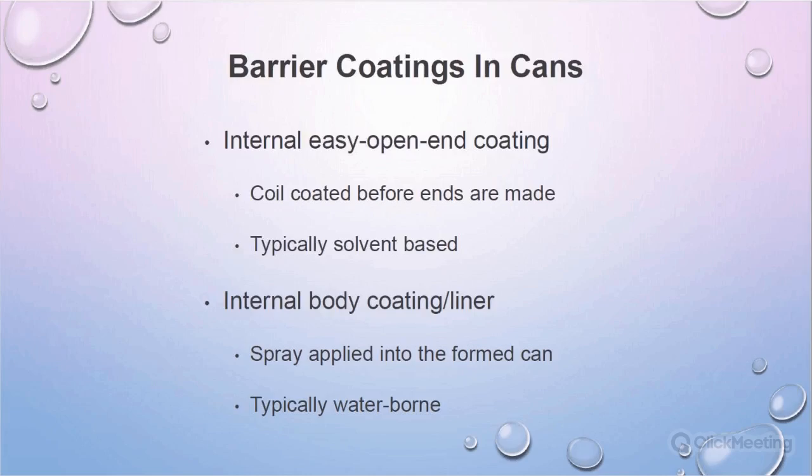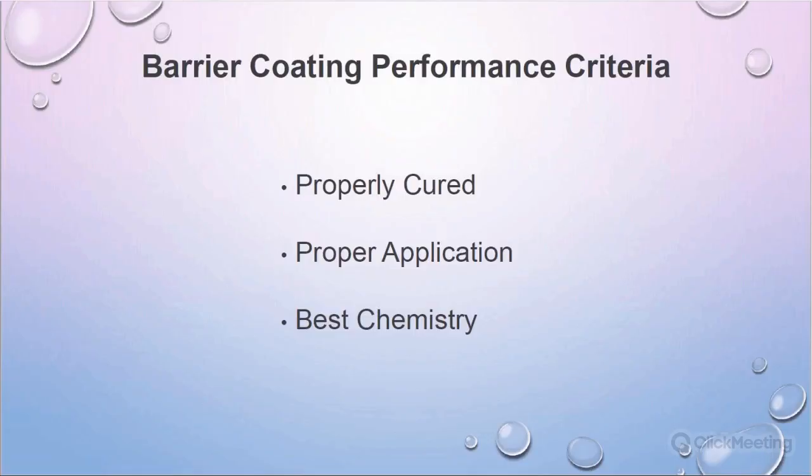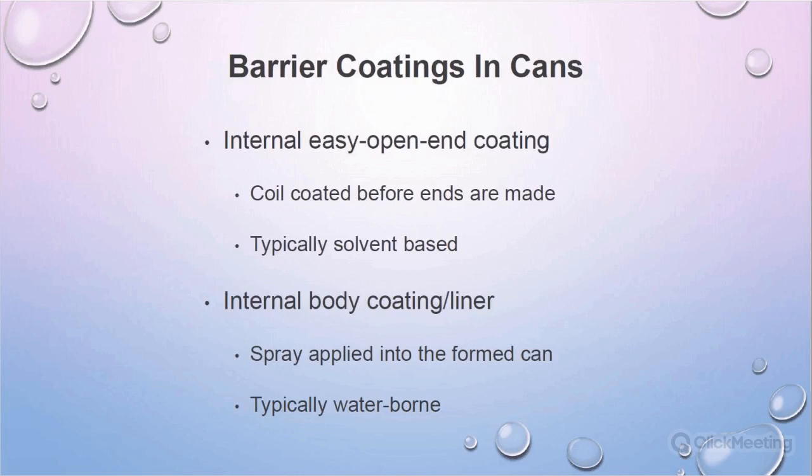Barrier coatings in cans, there's two to be concerned about. On the easy open end, there is a coating that is applied by coil coating method. Then the ends are made, the rivets are formed, the score lines are made through the coating. So that coating is applied before the end is made. Typically, these coatings are epoxy esters, polyesters. We've used PVC organosols in the past. They're mostly solvent-based because on the coil coating line, the solvents are burned, so there's nothing going up into the atmosphere.